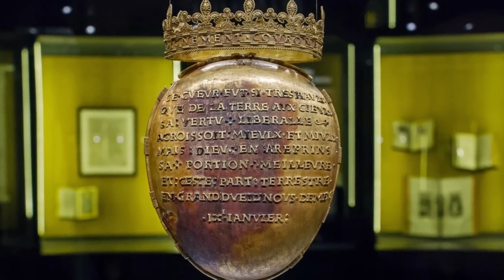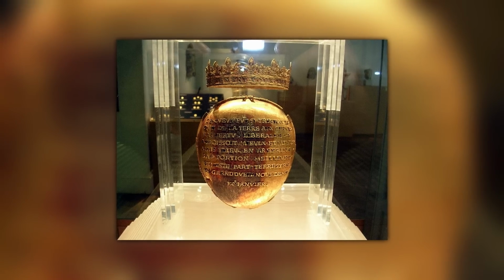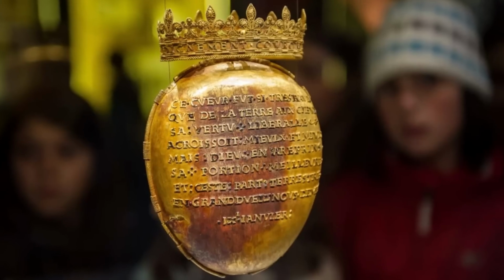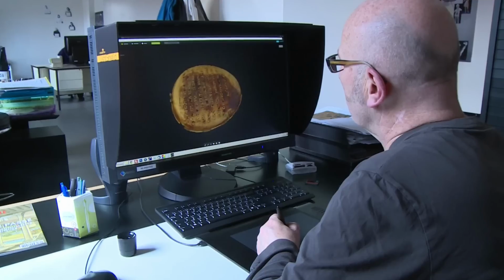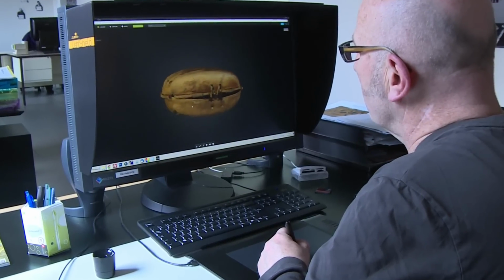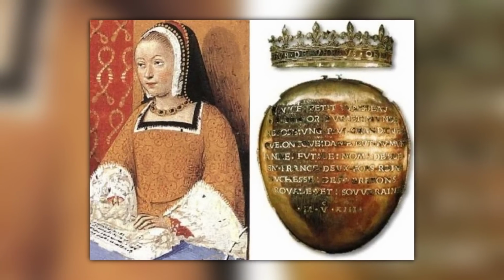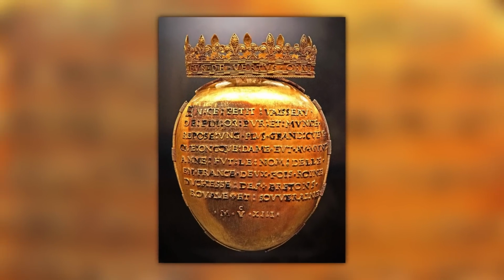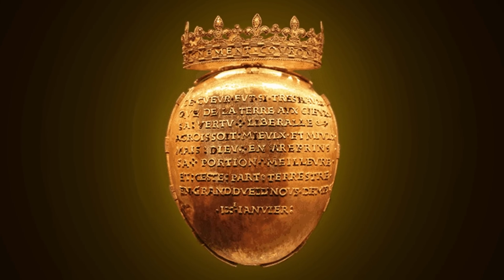You might have seen this next artifact on the news relatively recently. In 2018, it was stolen from a museum in France, prompting a small national panic until it was found and recovered a week later. This is an object worth panicking about because it's truly one of a kind. It's a human heart contained inside a solid gold vessel, topped with a crown. This is the golden reliquary of the heart of Anne of Brittany, safely back inside the Dobrée Museum.